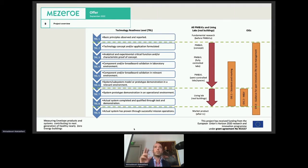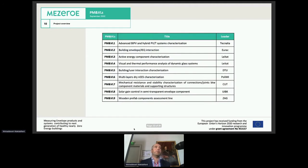Okay, no problem. Basically, the idea of this scheme was to summarize how the different pieces of the project are connected. So we have these pilot measurement and verification lines that potentially can go down to TRL 2, most likely 3 to 4, down to 6. Then we have the living labs, in which we can move the testing from labs, so controlled or semi-controlled environments, to the real world. And we have some complementary services, these 3 services that essentially cover different aspects. And the idea, of course, is that we mainly target TRL 4 to 7, 8, but potentially we can expand a bit more. And as I said, we have 9 pilot lines, and they cover different themes and technologies.